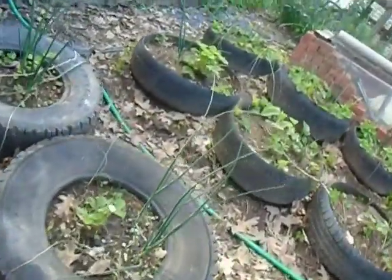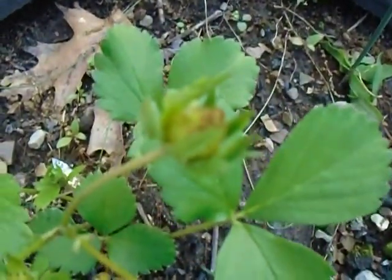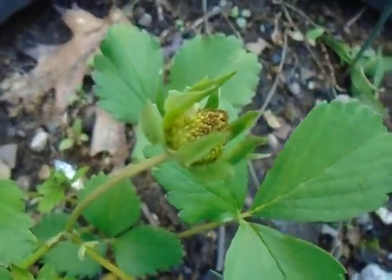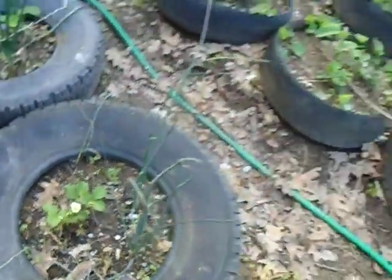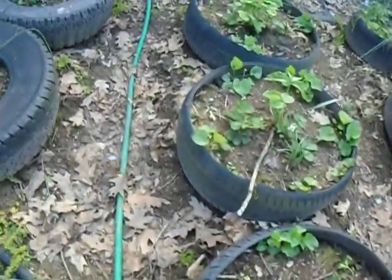The strawberries are doing pretty well. All of these little mini strawberries. There we go. Just about. And the flower. And the strawberry. There it is. They'll be fruits.